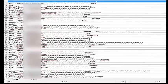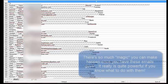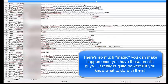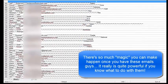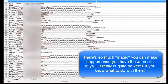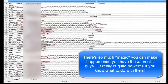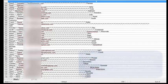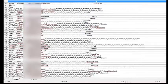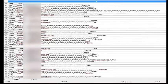And as I scroll down here, guys, I could just keep scrolling. I have email addresses for all of these individuals. Now, again, I'm not going to use this to spam. I'm not going to use this to do an email broadcast. There is a much better purpose for these email addresses. But the first thing you've got to do before you can use them is get the emails first. Now, I have thousands and thousands of email addresses, and I didn't have to pay a penny for it.